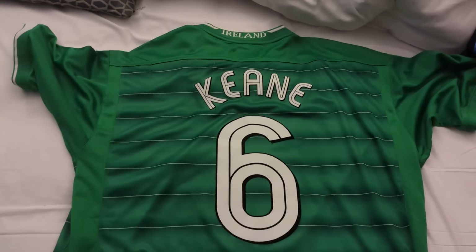All right, so in this bag are 3 total impulse buys from Classic Football Shirts, because, you know, when in Rome, that's what you do. You buy Classic Football Shirts at Classic Football Shirts. And let's see what's in the bag.